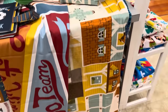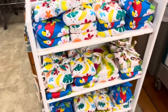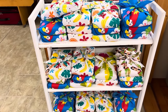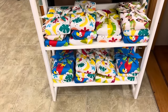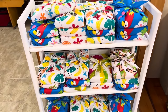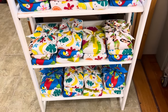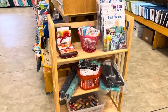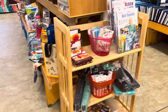Super, super cute. And over here on this side, we have what we call mystery bundles. There are 3 1-yard cuts of fabric for $25, but we hide them. You don't know what you're buying. And they get one trade if they don't like one, but after that, if they open it, they keep it. So they have a lot of fun with that, and they always get a surprise, so it's really fun. And going down the middle, we have a shelf with thread and featherweight supplies and books.